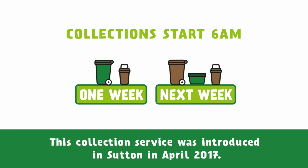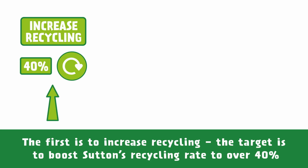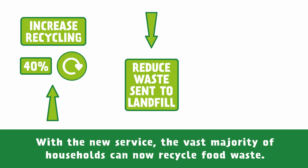This collection service was introduced in Sutton in April 2017. It aims to do three really important things. The first is to increase recycling. The target is to boost Sutton's recycling rate to over 40%. The second is to reduce waste. 40% of what we throw away in Sutton is food waste. With a new service, the vast majority of households can now recycle food waste.